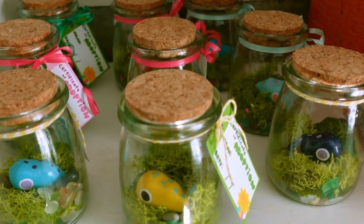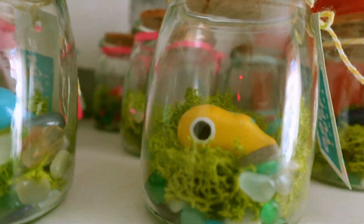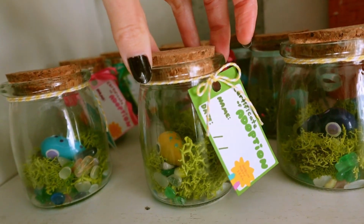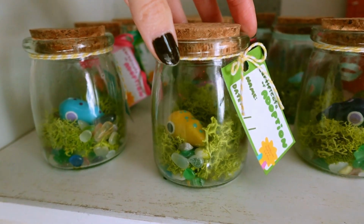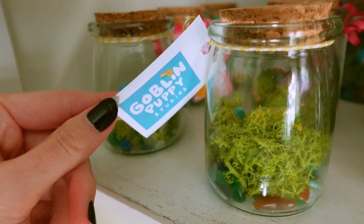Check this out! Do you remember in my last video when I had 100 slugs that were all sticky? Yep. You put the sticky slug in a jar and glue it shut. You glue it all together. And if you open it, the slug dies. I love how the tags came out.